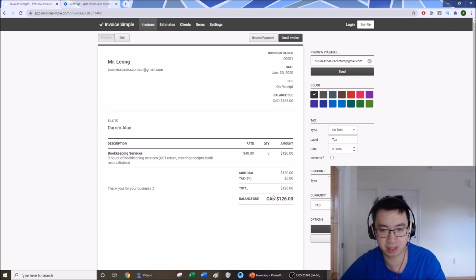Now you always want to list the correct currency if you're dealing with international clients. So if you're dealing with clients from the US or China, Malaysia, Japan, any of those countries, important to list the correct currency so that there's no ambiguity as well. This is how you create an invoice.